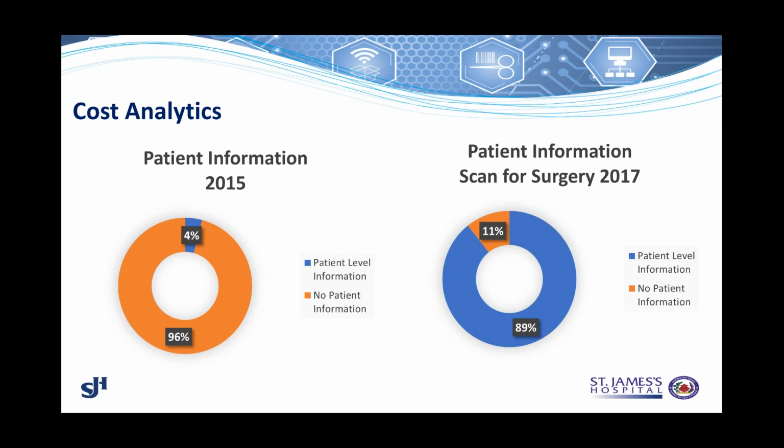Since introducing the Scan for Surgery system, however, back in 2017, what we can see is we can trace 89% of costs now directly to patients. So as patients come in, we're scanning all products used at an individual patient level. This is all digitally recorded, so we have full access to that, which means we can trace 89% of our theatre costs back to patients.